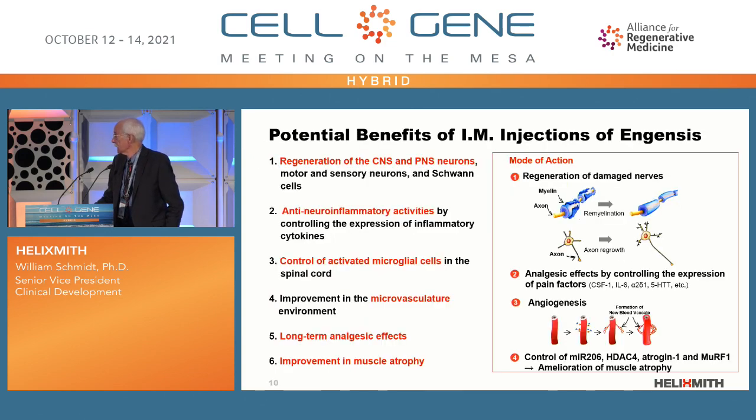The reason that we believe that this works is because of the multiple therapeutic actions of HGF, human hepatocyte growth factor. We know, based upon animal studies, that where there are damaged neurons, this will actually remyelinate fast-conducting neurons. It'll regrow the myelin sheath that makes the nerve cells conduct impulses on a very fast basis. It will regrow axons that are damaged as a result of disease process.